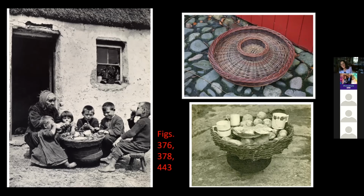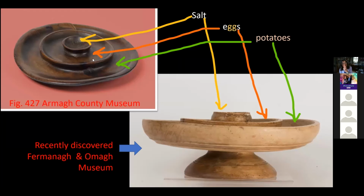So having understood that, I will now show you what I discovered on the left in Armagh County Museum, which was said to be for salt, eggs and potatoes. So it's the same idea, but it's made by a wood turner. Instead of having a basket, you've got this lovely single piece object that does the same job for a communal meal for everybody to sit around and eat communally with their fingers. But on the tiniest farms, you often had a lot of hens. So boiled eggs were an important part of your meal. So this is really lovely, this platter.